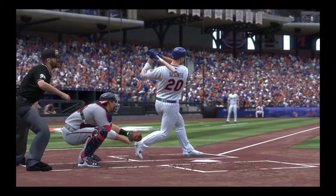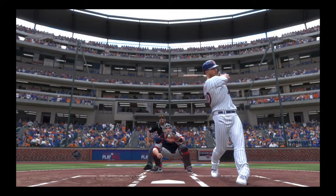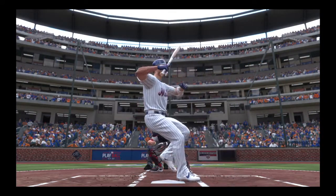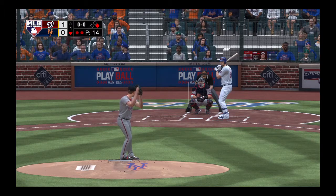I think, Matt, what makes it such a tough pitch is you're changing eye levels. That fastball up looks so enticing to hit that you see that ball as a hitter, you think you can drive it, but it's really hard to get on top of that good high hard fastball.